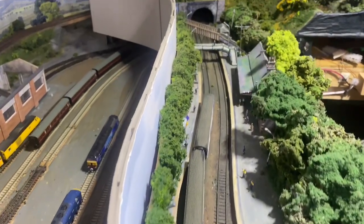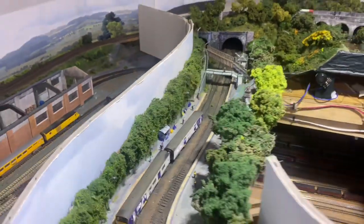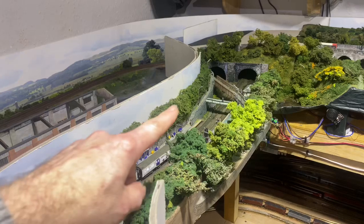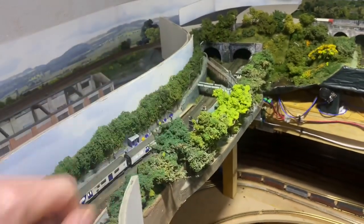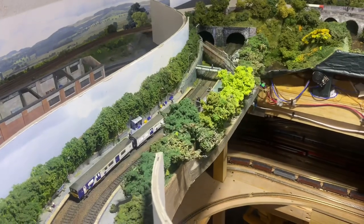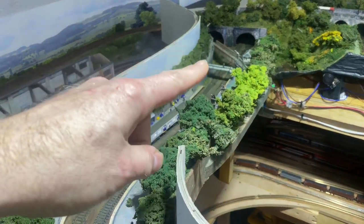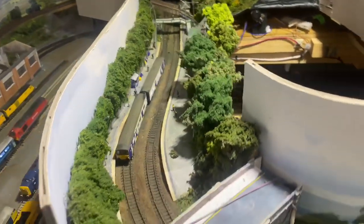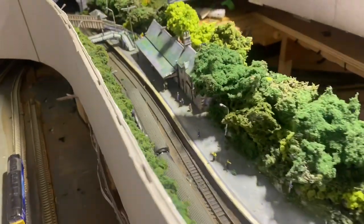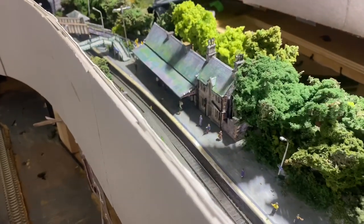Right, coming round here now towards New Mills. So we've got New Mills Central Station there with the 2 tunnels, and that one's a disused tunnel, and that one goes off towards Sheffield, I think. And obviously the road bridge and the little footbridge. So hopefully, if you're familiar with New Mills Central, you'll recognise some of the features there. All that completely scratch built.